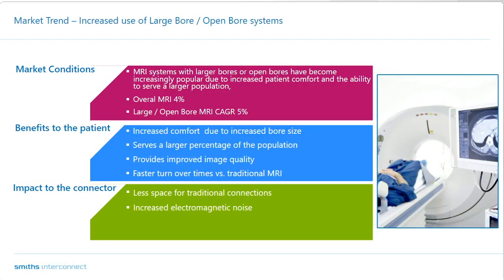The increased use of large bore or open bore MRI systems. So larger bore, or bigger holes for the patient, or open bore, where the patient's essentially not placed in a tube, are seeing an increased use due to the significantly increased patient comfort and the ability to serve a larger population. And market-wise, this is also going faster than the general market, with a 5% growth rate versus a 4%.